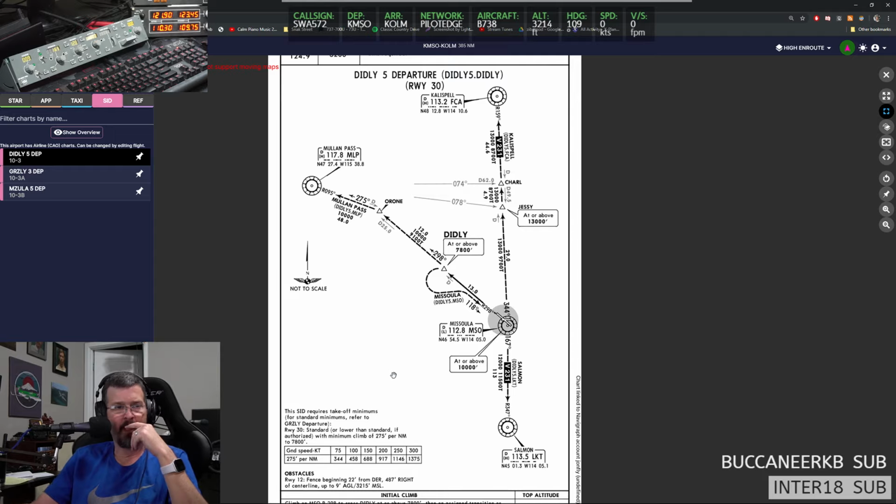Yeah, I put in Project Flightbot route is the Missoula 5 with the same transition. But then I heard them taking off via the Diddley. And I filed Diddley, so he didn't change anything. But Diddley is definitely not for runway 12. But the wind is... I don't see any wind right now.